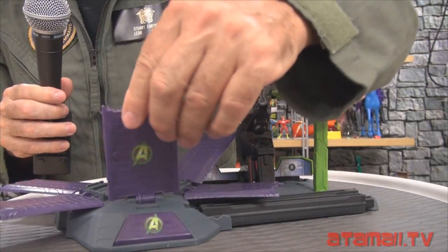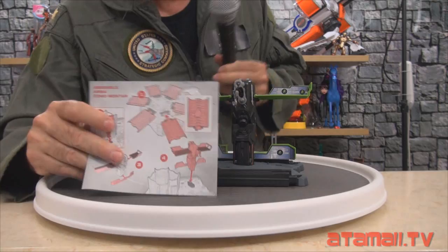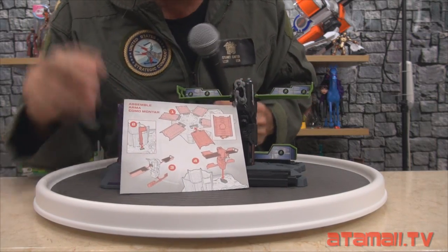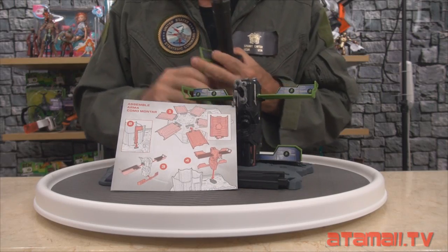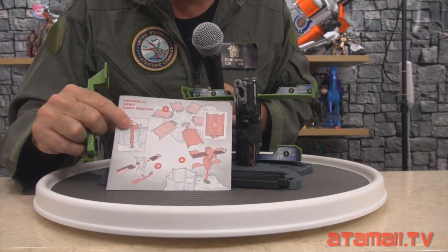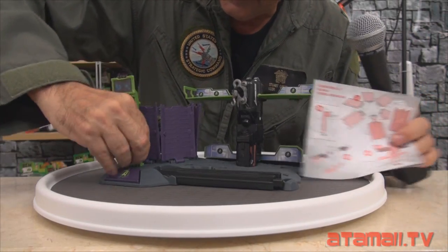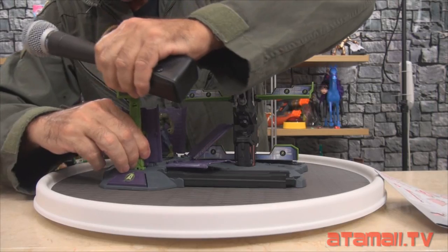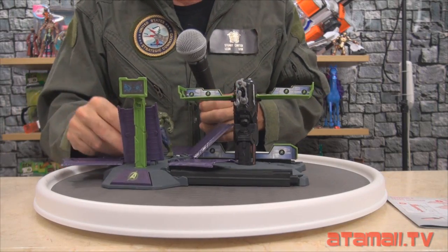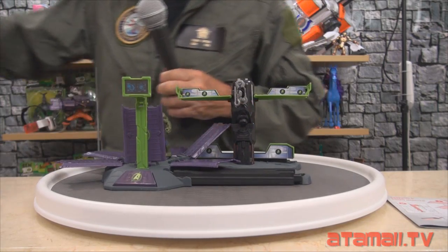So yeah, there's that. Now, a conflict I had. Okay, an issue I had. If you look at the directions, well, I looked at them so that you don't have to. It says, put this computer thingy here in front of this computer thing here. Put it in front of Hulk's cage thingy. So you do that. Once you do that, then the cage won't open all the way. Look at it. See, one piece of it won't open against the pillar there on the computer.